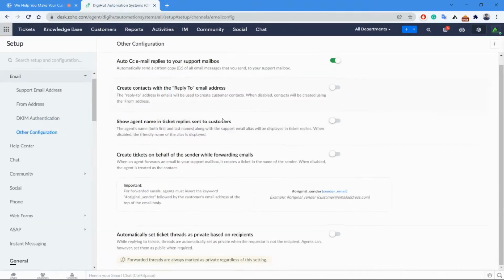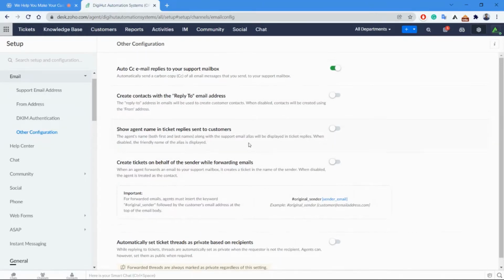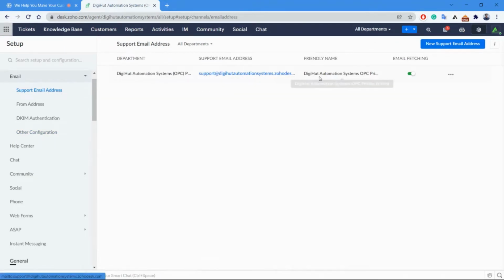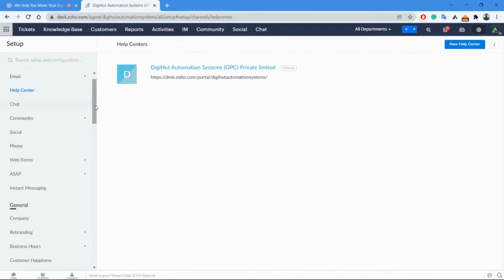You can have other configurations as well in this email configuration. You can create contacts for the reply to email address, and you can show the agent name in the replies sent to the customers. So you have multiple options that come along with this email configuration. As I said, you will have a support mail ID, which you will put on a forward email option in your email client, and those communications will be forwarded to Zoho Desk, where you can gather all the tickets.